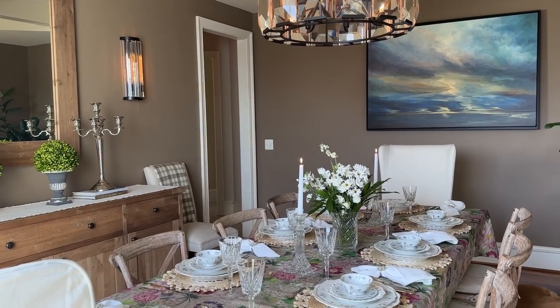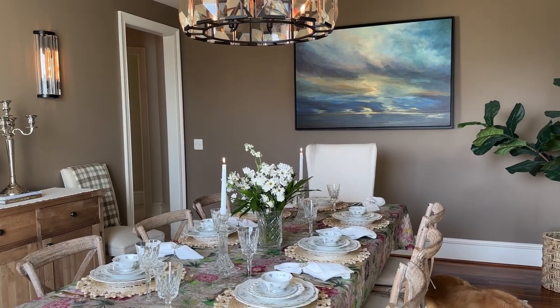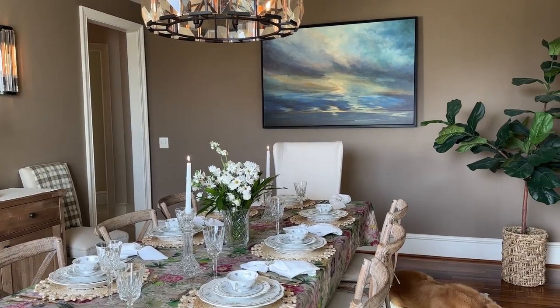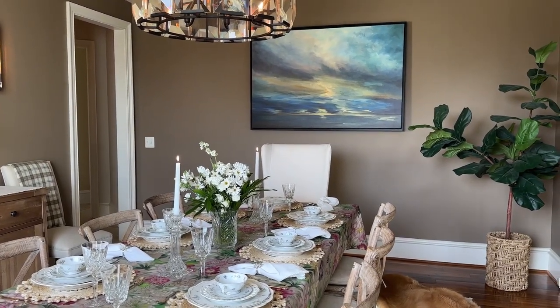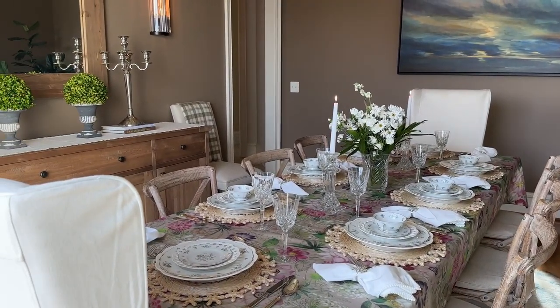moodiness to a room. A bathroom or a powder room is also a great choice for a dark, bold pattern. And due to the size of the room, it's not going to overwhelm it.